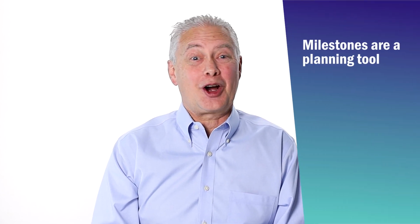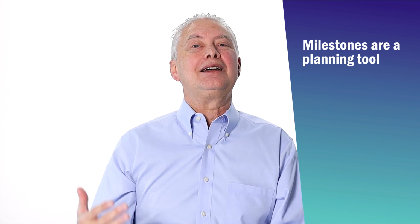First, milestones are a planning tool. Yes, I've already highlighted that, and of course that's true. When we're building a plan, if we think about when should we be here and when should we be here and when should we be here, putting together milestones along our path, along our timeline is a great way to do planning, and I strongly encourage you to do that. Milestones are a planning tool, but they're much more than that.